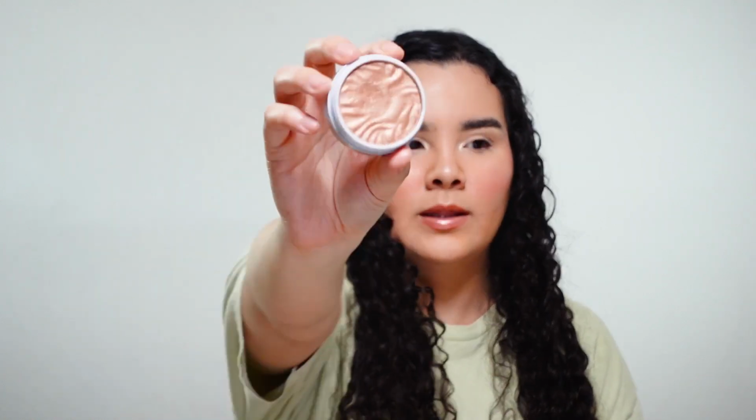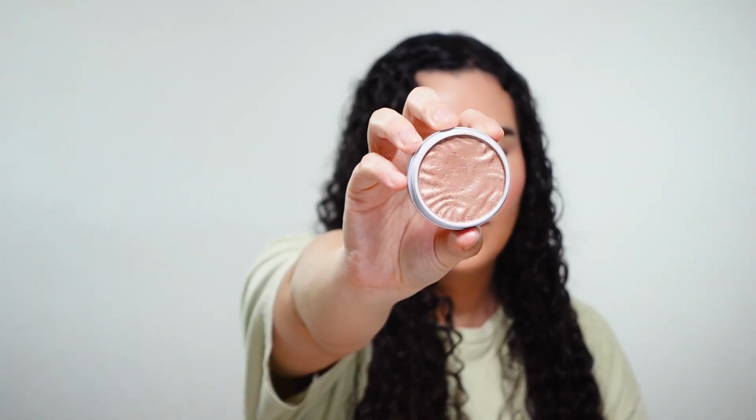The next highlighter is this Physicians Formula Butter Highlighter in the shade Rose Gold. And this is what it looks like. Okay, as you can tell by the name, butter highlighter. I had never tried anything from this butter collection from Physicians Formula, and I was super excited to try this because it lives up to its name. It's a super buttery formula, and I absolutely love this.